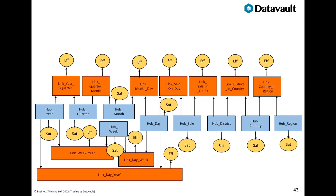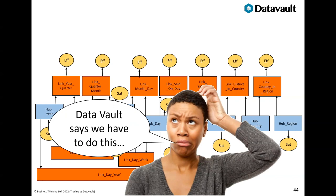Okay, so they've taken every component on that roll up and created a hub for them, and then stuck all the links all the way up the hierarchy, put effectivity satellites off the links, had satellites describing every hub, and you end up with something that looks a bit messy. And they say, well, that's what Datavault says we have to do. That's the model that we have to produce here.